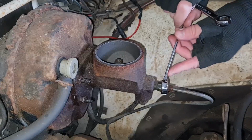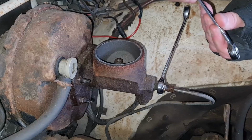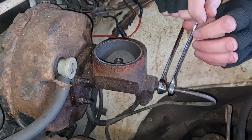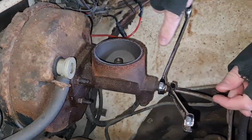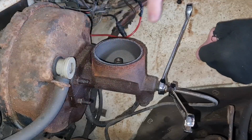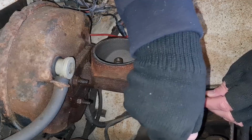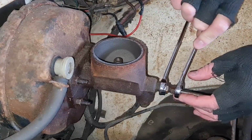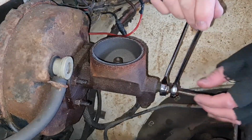One is a 9/16 and the other one is, where are we, 7/16. There you go. So just crack that off. I have actually WD-40'd all of these with some penetrating fluid, like I say, so at least I know that they are going to come off nice and easy. Well, hopefully, anyway, it looks like they are, so that's good. Right, you get on there again, come on. Thank you.